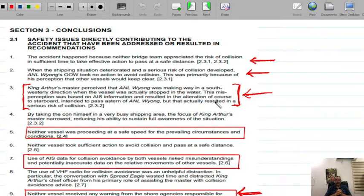Point number three, the King Arthur master perceived that ANL Wyong was making way in a southwesterly direction when the vessel was actually stopped in the water. Just try to understand this point. The King Arthur master perceived ANL Wyong was making way in a southwesterly direction when the vessel was actually stopped in the water. This misconception was based on the AIS information. This point you must remember, take home.